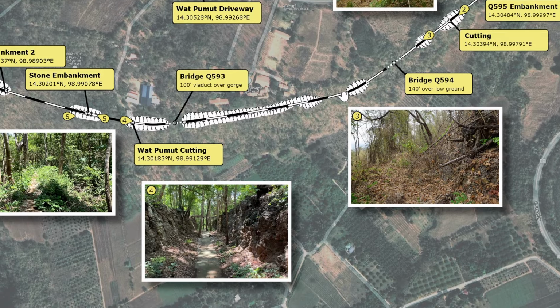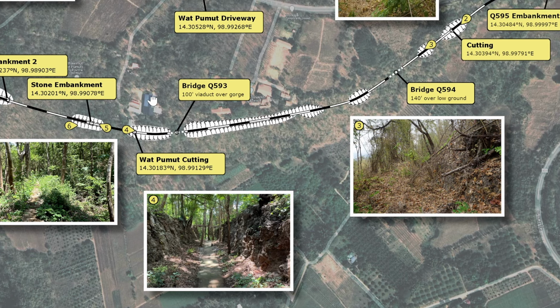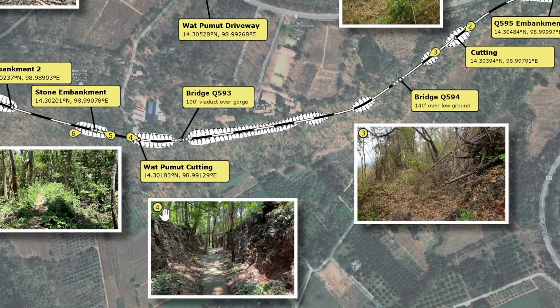Then yet another, after which the railway is cut into a ledge along the hillside for the next 300 meters towards Wat Pumut. The railway crossed Bridge Q593, a very high 100-foot-long viaduct over a deep gorge. Through a 100-meter-long cutting, the railway arrives at the grounds of Wat Pumut right here. Photo 4 looks back into the cutting from the path at Wat Pumut.